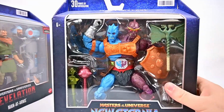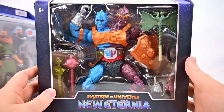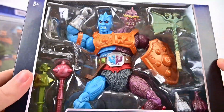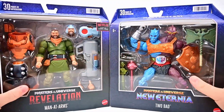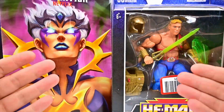And then we have Eternia Two-Bad, which I think was a Target exclusive, but now it's a general release, I think. From the new Eternia line, we have Two-Bad, which looks really cool. The two-headed character comes with a bunch of weapons for each of them and overall looks really cool. So we have 4 cool figures here that I'm excited to look at. Let me go get them out of the box and we'll take a look at them together.